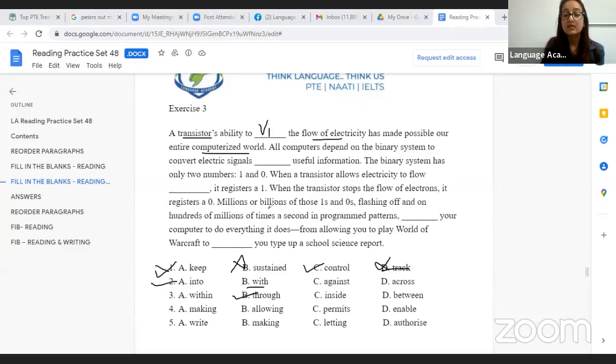And then they say millions or billions of those ones and zeros. So we should not read the comma to comma part to make the sentence shorter. We can always eliminate the comma to comma or hyphen to hyphen part to make the sentence compact or shorter. Millions or billions of those ones and zeros ___ your computer to do everything it does. So what is the answer? Making, allowing, permits, or enable.